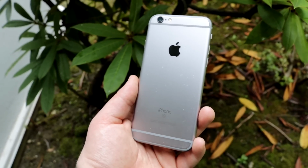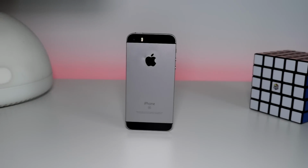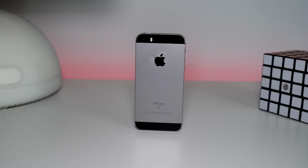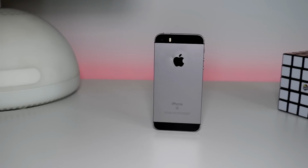If you're on a budget, this is the best bang for your buck iPhone you can find, except for, I guess, the iPhone SE. If you can give up the larger display, the iPhone SE is even cheaper at around $150, and with nearly all the same specs.